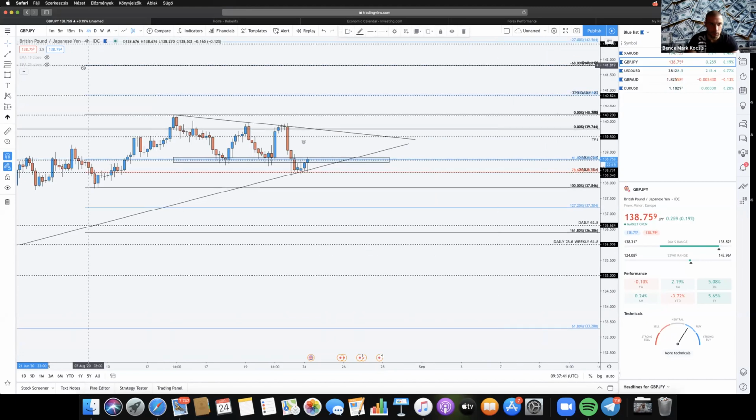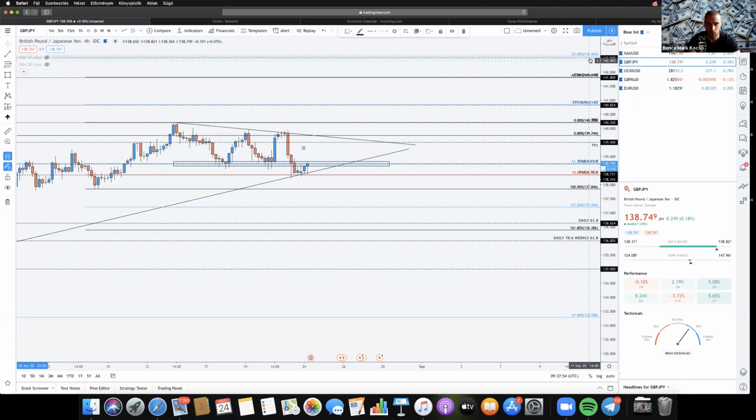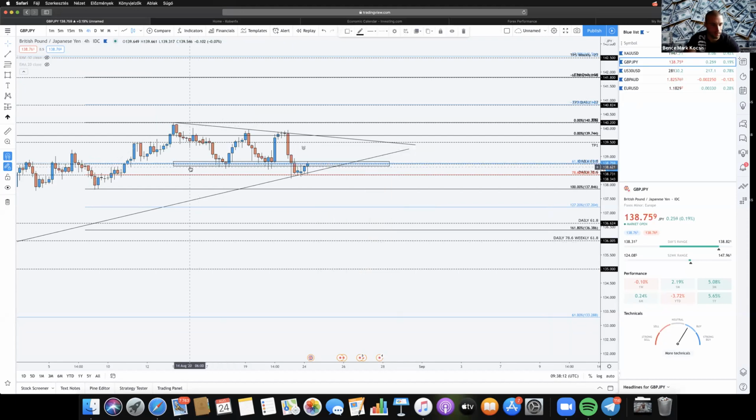The daily -68 will be the TP4. And the latest one is the weekly -27, and it will be the TP5. Okay, so let me see.